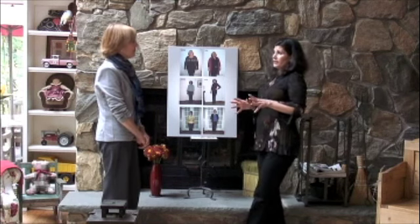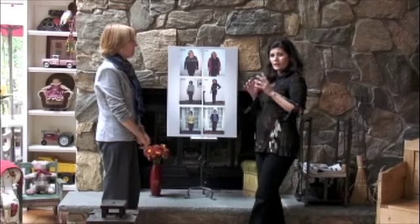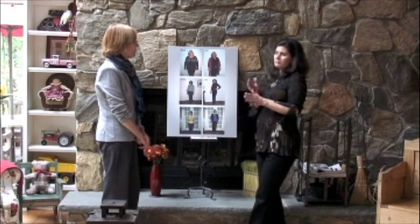Right. Don't go with a friend. And just go figuring out what your colors are, what the better fit is. Don't try to buy too much. Just try to get one thing. But listen to your own voice. When you look in the mirror, you should know right away if it's good. And if you have to think about it, it's not.